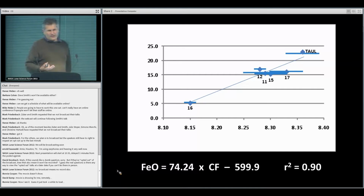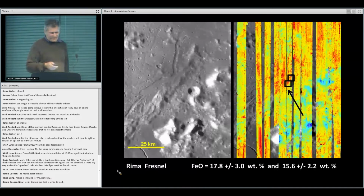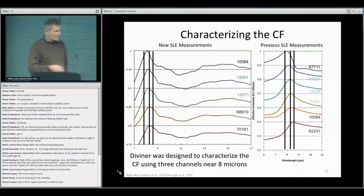This potentially gives us a way of studying pyroclastic deposits that are not associated with the Apollo landing sites, and some work has been done there to look at some regions here. Here's one at Rima Fresnel that shows our measured composition of that. So this is very interesting work to now extend our results beyond what's observed at the landing sites. In addition to this, the team has been doing a new series of measurements of the detailed spectroscopy of this CF position on lunar samples.